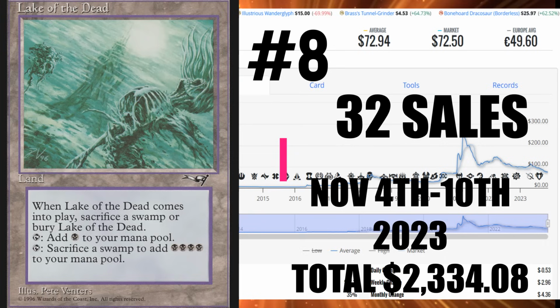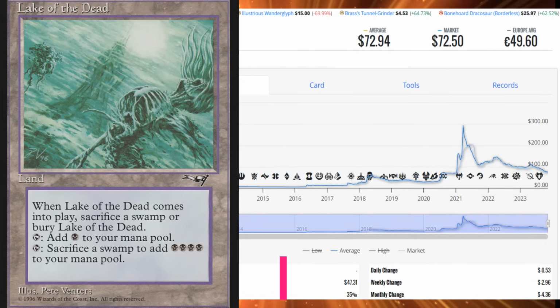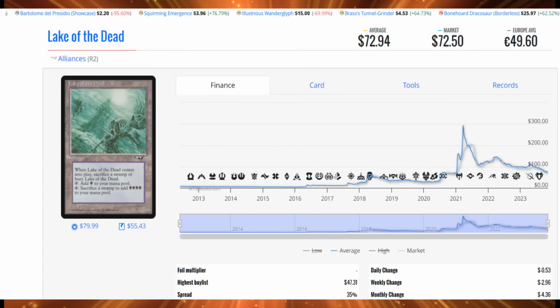But a lot of players just aren't buying it right now. They're ignoring it. They got tight wallets. They got other issues to worry about. And the Lake of the Dead is the last thing on their mind. Now let's go ahead and take a look at our next card.